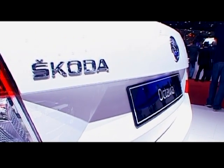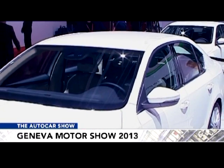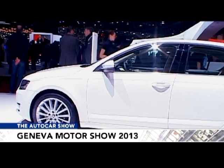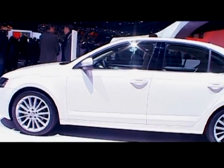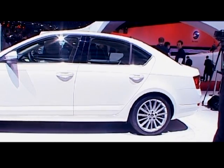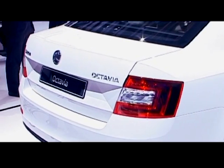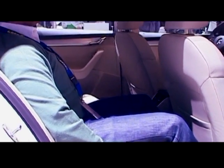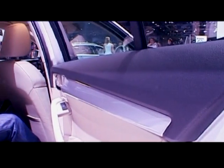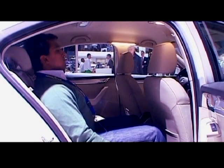In terms of size, the new Octavia is larger than the current Laura. It is 90mm longer and 45mm wider. Its 2686mm wheelbase is close to the VW Passat, and that helps improve one weakness of the Octavia. Now there is plenty of legroom, and there is no shortage of headroom either. The seats are soft and comfy, although under-thigh support could be a little bit better.